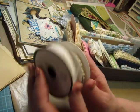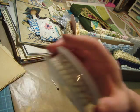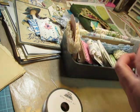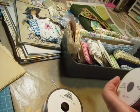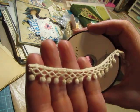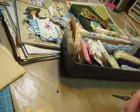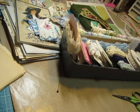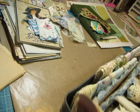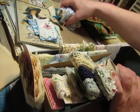And then these are from Hobby Lobby. This is a go-to for putting on the edges of my pages. Love that. And I like this one. It's got little ball trim. Let's open it so we can get a better look at it. Oh yeah, that's really cute. I was thinking maybe this one for the green and this one for the blue, but we will see. And then I have these ruffles. So that is my fabric selection. I'll put these little pieces in here also. My fabric and trim selection.